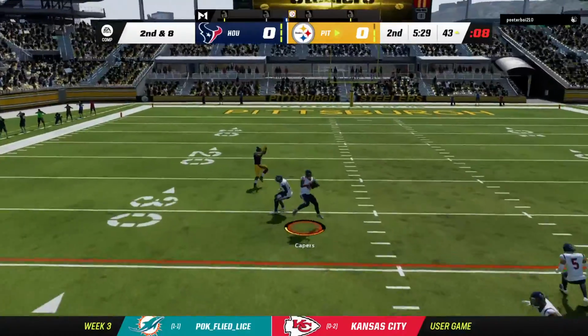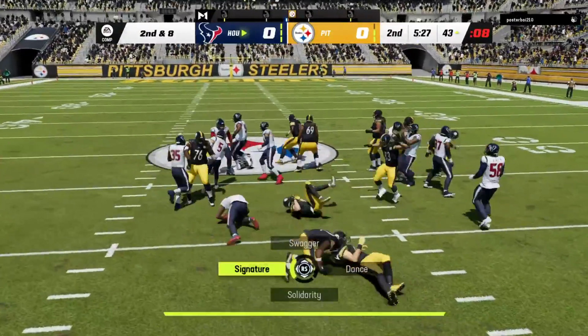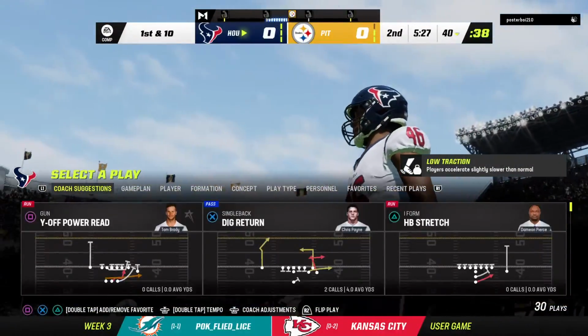Andrews now to throw on 2nd down. Oh, that's into double coverage and intercepted. And the Texans are going to get the football here at their own 40-yard line.